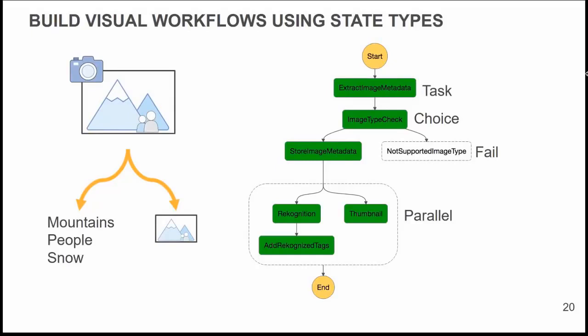This is an example of a photo processing workflow, where what you see on the left is you take a picture, and you may want to tag what you see in the image using something like Amazon Rekognition, but also at the same time make a thumbnail. The workflow on the left is represented by the state machine on the right. This state machine is made up of task states, choice states, fail states, and parallel states.